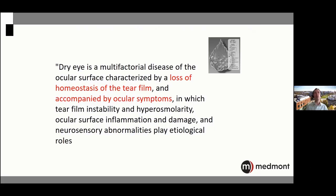So a lot of dry eye is evaporative. We get an increase in the osmolarity from the salt concentration on the ocular surface. The ocular surface inflammation that results from that and resulting damage, and the fact that neurosensory abnormalities can also contribute to that.